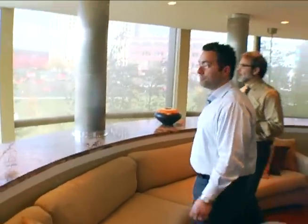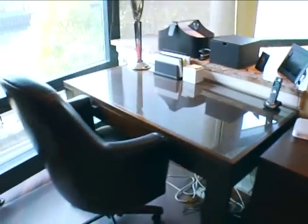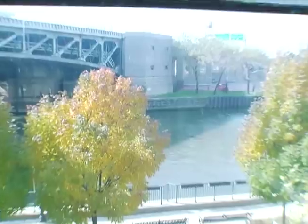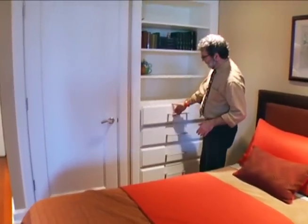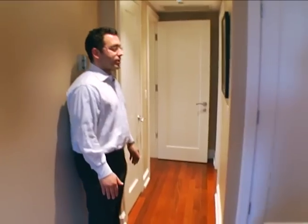Yeah, truly. Wow. So we come around and you mentioned there's an office here. Nice to sit here and work with that view of the bridge. It's got that great old Chicago industrial feel. Yep. And then the third bedroom is here. Good built-ins. I think the others weren't built-in dressers, but this is nice. This is great. Yeah, it's perfect for a guest. It's got a decent walk-in closet, but then other stuff for extra linens, extra bed sheets, that kind of thing.